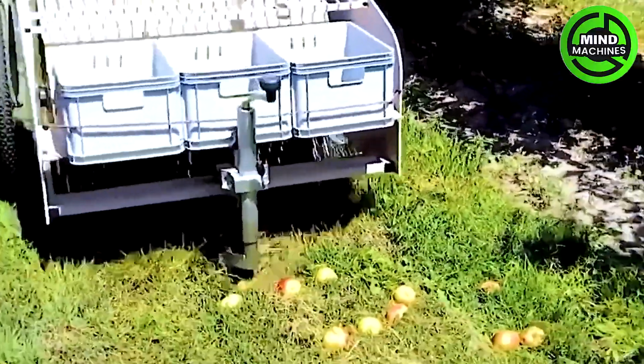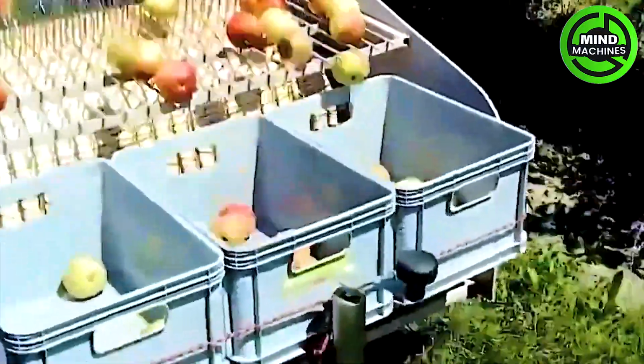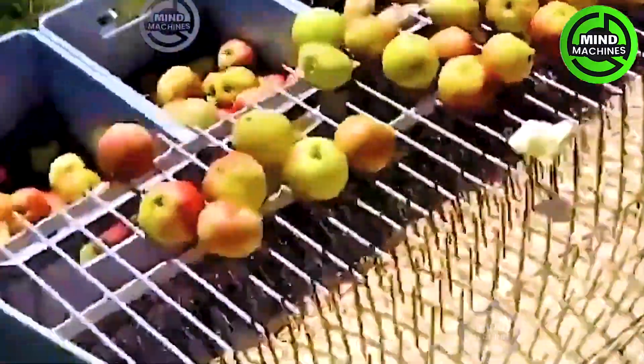These modern apple harvesting machines can pick up to 30,000 apples per hour. They utilize gentle suction to harvest the apples efficiently.